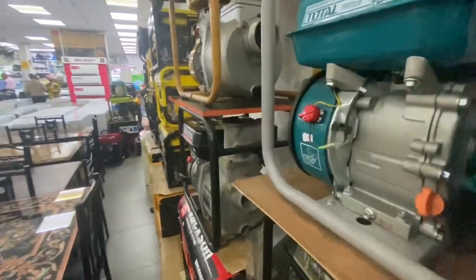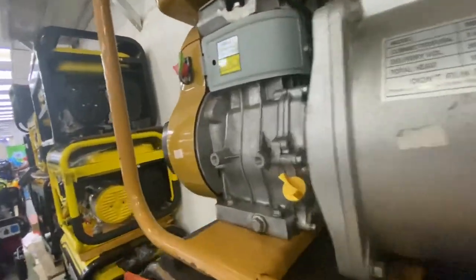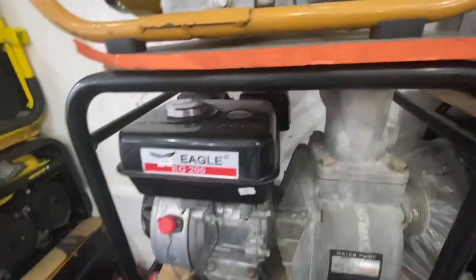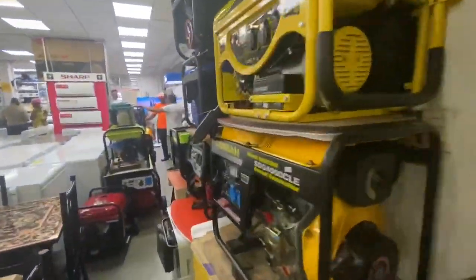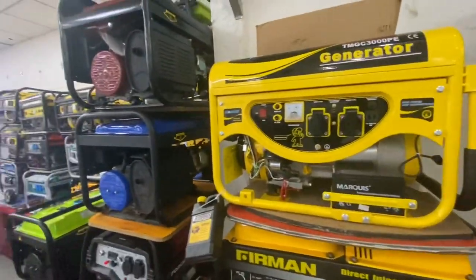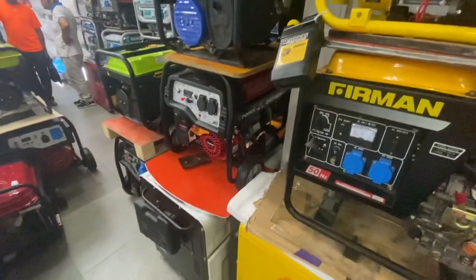These are water pump machines. It is $250. It is $200. This water pump machine, wow, Eagle water pump machine, $250. These are all generators. Generators you can buy for the house.